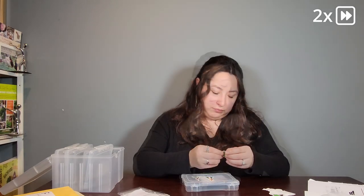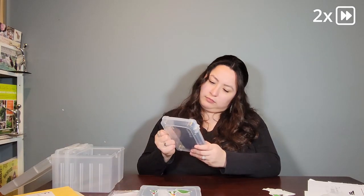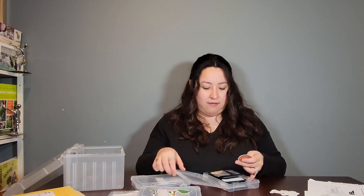Small things. This is kale. Carrots, radish. This one has cucumbers. And what else? I think, melons, watermelons and pumpkin. So I'll go ahead and use these for this one. Last one.